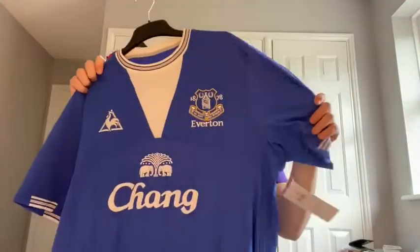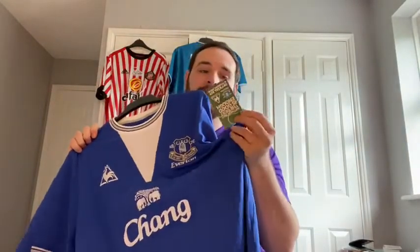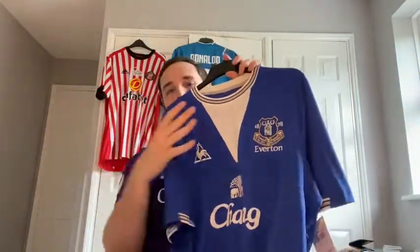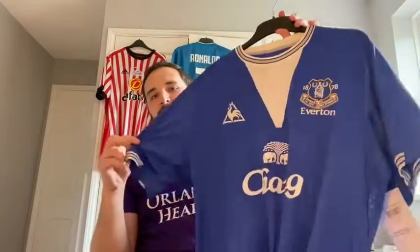Happy days. Next on is a shirt from 2009-2010. It's another Everton one. Again, it's an XL. The exciting thing is it's new with the tags. I don't know if there's any Everton fans watching this who used to frequent the Everton stores. Don't know if you remember those hand top tags. They just bring back so many memories, the Everton direct ones. This shirt is like Landon Donovan, Louis Saha, Yakubu, Tim Cahill, Leon Osman, Tony Hibbert. It's that sort of era.